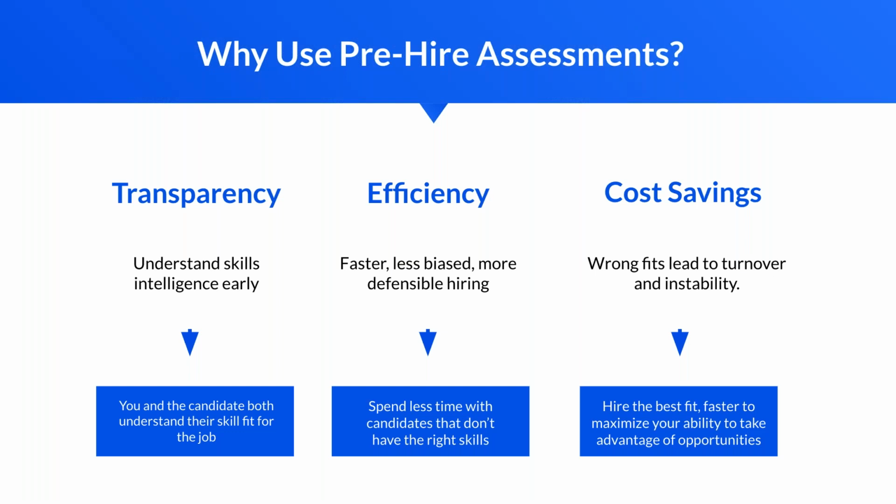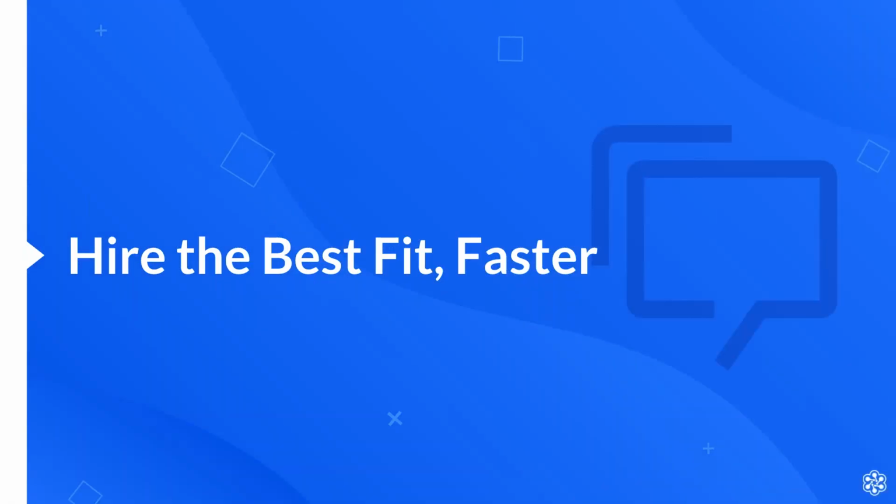When somebody turns over, especially if it's early on, there's a whole bunch of costs that get absorbed with that, not to mention backfilling that and having somebody else ramp up. So understanding where somebody's at and what that means within your organization is a hugely valuable thing that generally makes your hiring process easier, more defensible, and more affordable. And what this lets you do generally is just hire the best possible fit faster, right? That's why we think about these in the context that we do.